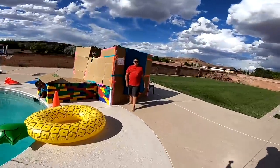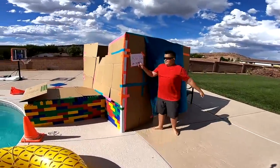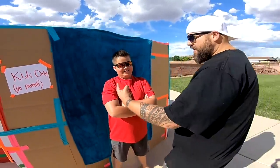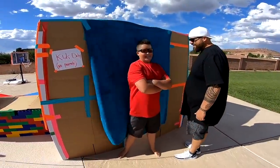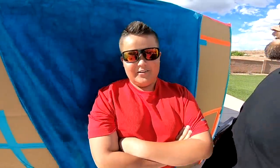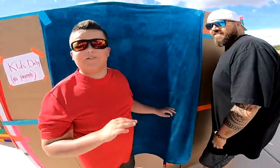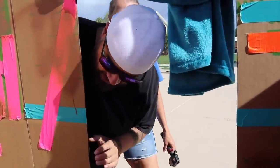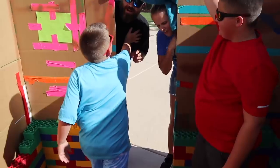You guys, check this out. This is so cool. Wow. Wait. It is kids only, no parents. So you what? No coming inside. Wait, what do you have going on in here? Let me in, man. Are you kids? What do you guys have in there? Can I see over the top? All right, fine. We'll let you look, but you can't go in. Okay. What? Hey, I want to come in there. I want to get in there.